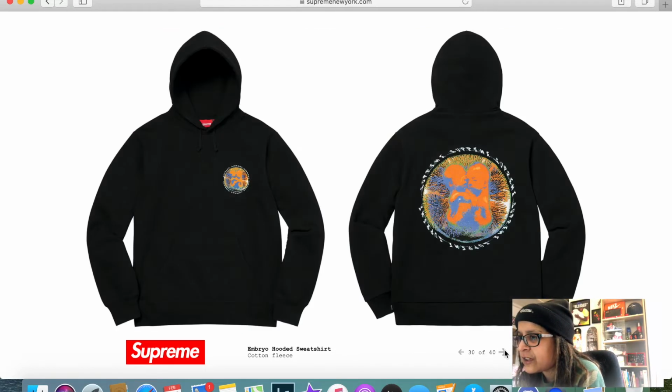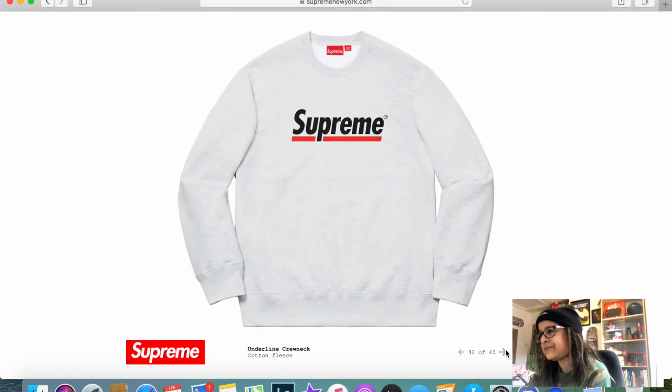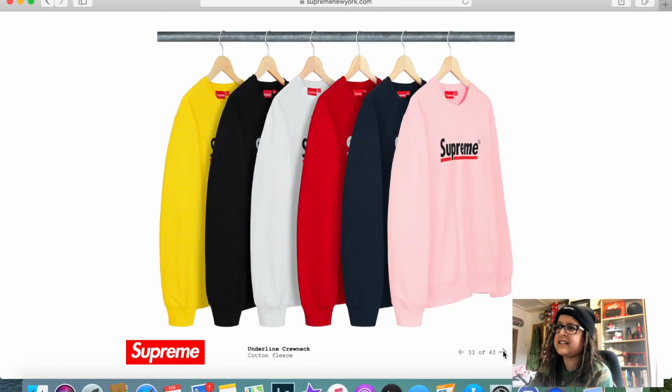Then we've got embryo hooded sweatshirt. What the fuck? Oh, this is funny. Not my thing, but yeah. If you want that, you can get it in numerous colours. Underlying crew neck. I quite like that pink, actually. It's not embroidered though. If that was embroidered, yeah, quite like that.